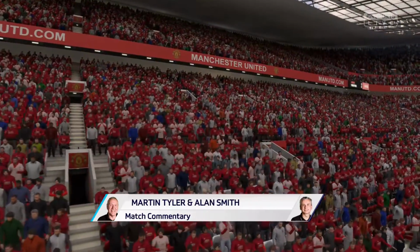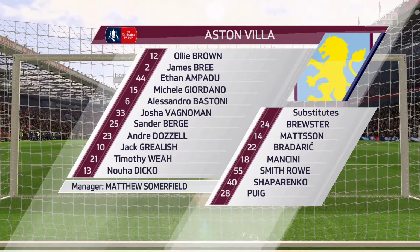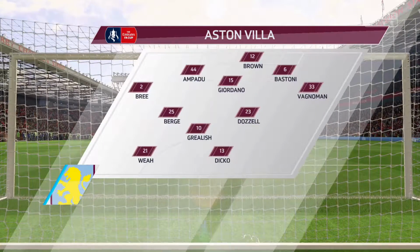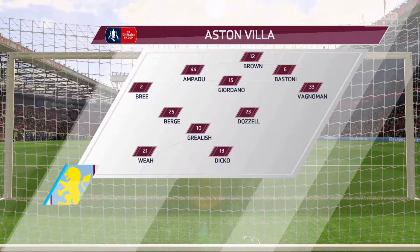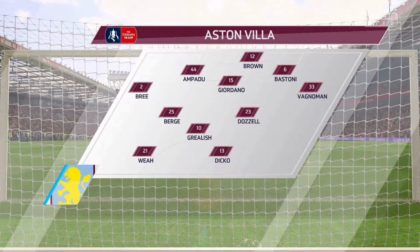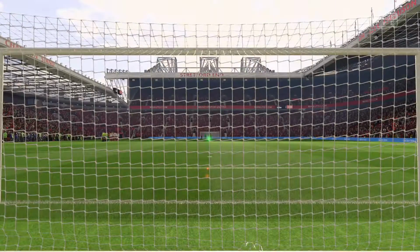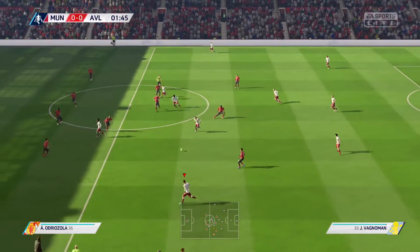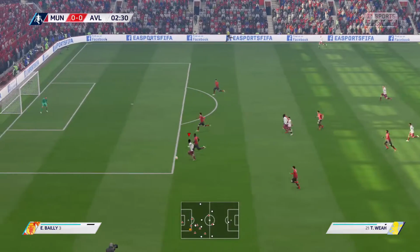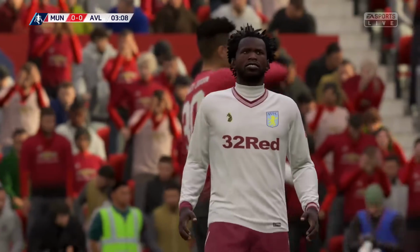But as we move here into the next action of the episode, we're facing off against Manchester United in the FA Cup, and we've got an all-changed lineup as we try to take the fight to Manchester United. Only a few minutes here on the clock as Wagnerman chips one up over the top towards Weah. He goes down the channel, cuts back inside, and it's into Dicko, and Dicko's shot is blocked by the onrushing defender.